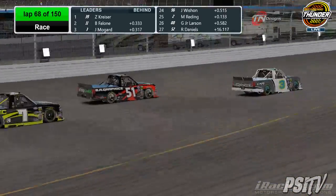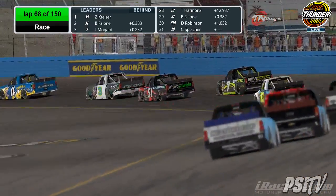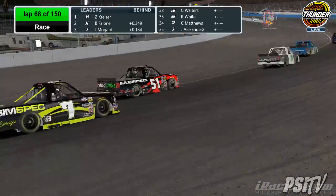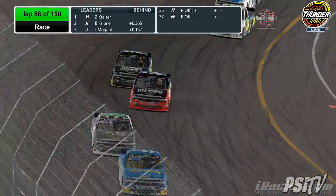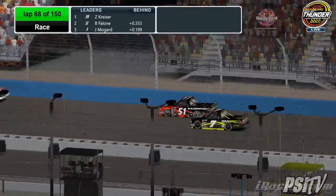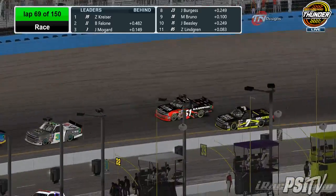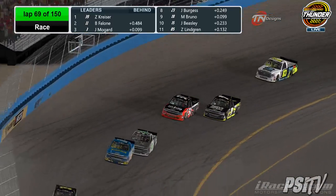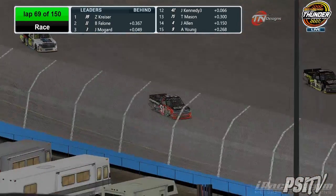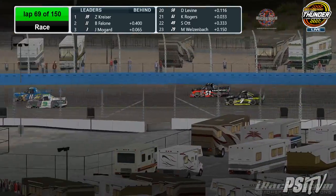Tyler Justice still looking to the inside of Bradley Wilson. Can't find any daylight. Blake Fallon in second place. Jared Mogard in third. These guys are battling for 4th, Bradley Wilson and Tyler Justice. Yeah, I think we'll see the guys on a little bit older tires start to get edged out by the guys like Jared Mogard, Tyler Justice, and Bradley Wilson. They all have fresher tires here by about 10 laps or so. Not really a huge difference between them, but obviously the quick guys that took the fresh tires are going to be even faster than the guys on a little bit older tires. So we'll see them start to work their way around.